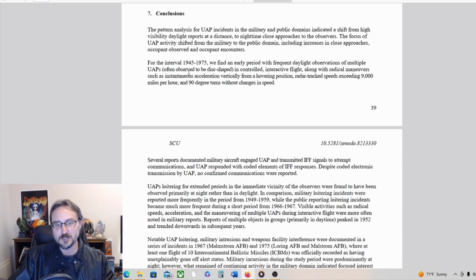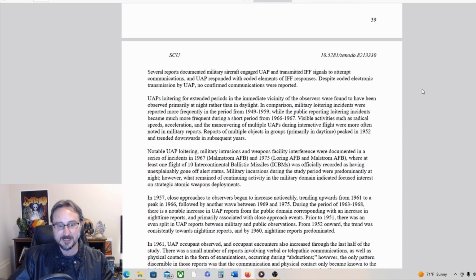For the interval April 1945 to 75, we find an early period with frequent daylight observations of multiple UAPs in controlled interactive flight, along with radical maneuvers such as instantaneous acceleration vertically from a hovering position, radar lock speeds exceeding 9,000 miles per hour, and 90-degree turns without changes in speed.